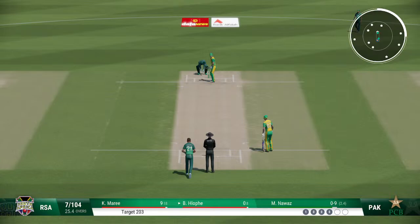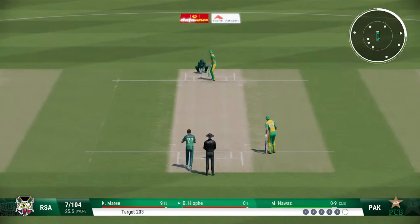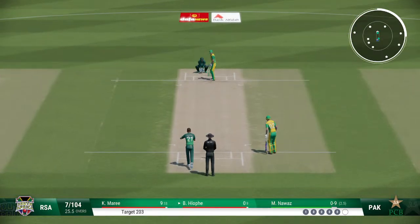A little late on that, no run scored. Time to keep the pressure on now. Great last ball to find the edge. It's just a case of finding the same spot.